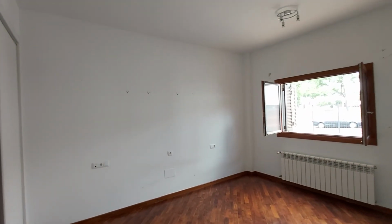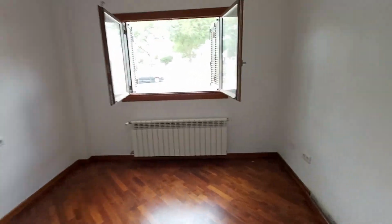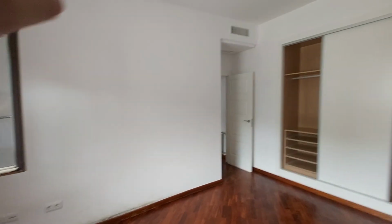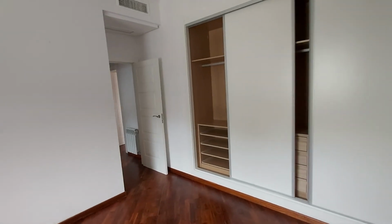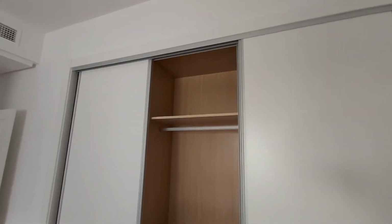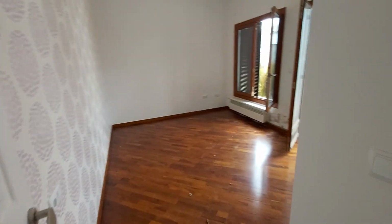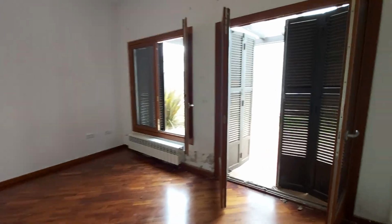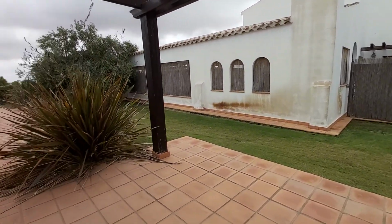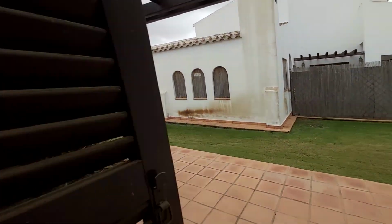Una habitación, one of the bedrooms, con vistas a la entrada, with views to the entrance. Aire acondicionado, air conditioning. Armarios, all finished up inside. Seguimos. Otra habitación, another one of the bedrooms. Con vistas al lado de la casa, with views to the side of the house. That is the side terrace, de la terraza lateral. It's bastante grande. Even the side terrace is actually pretty big.